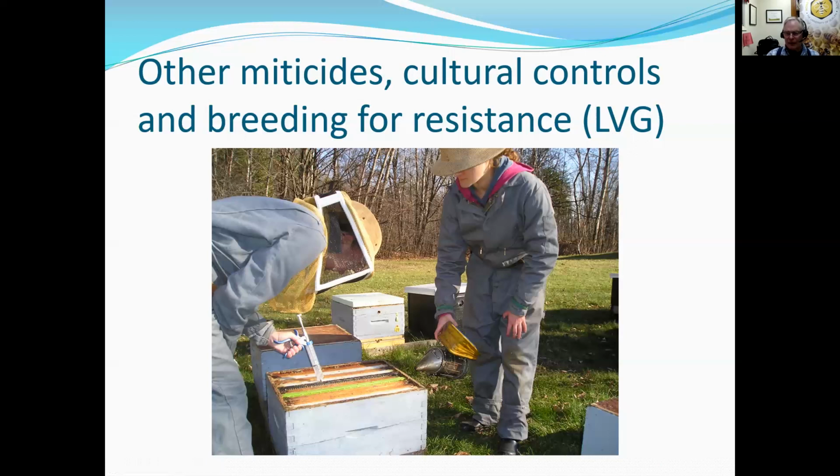And so we've created 4 new videos on this to be showing to queen breeders so they can incorporate this method, a very simple method. Anybody can do it, but you need to have a large number of colonies to be able to select from, and you have to commit to it. But any of the queen breeders in the province that are committed to breeding varroa resistant stock will be adopting this method.